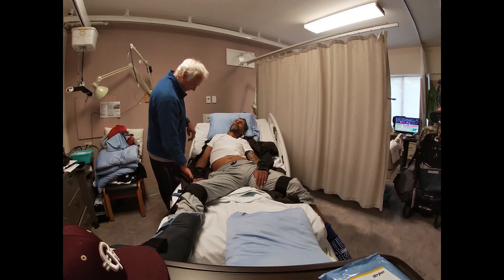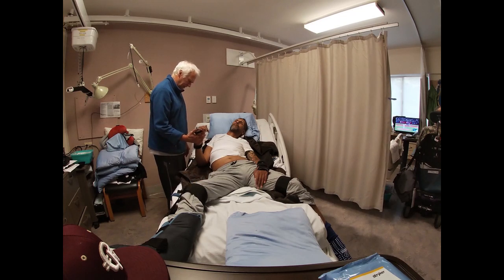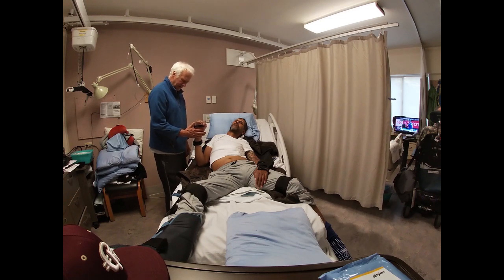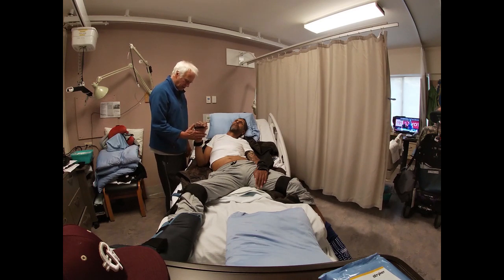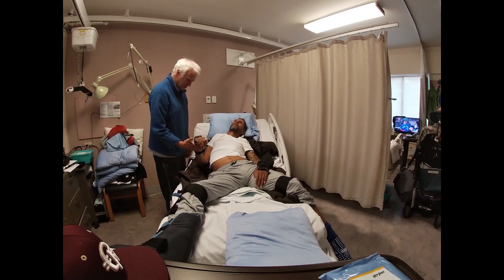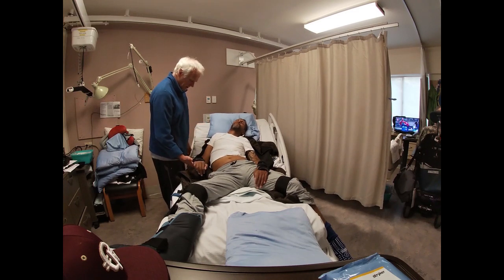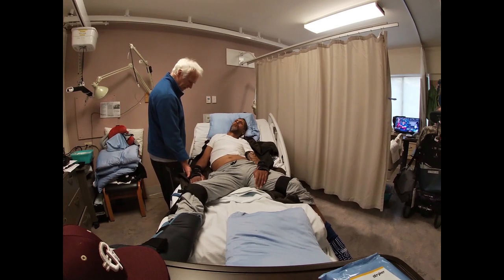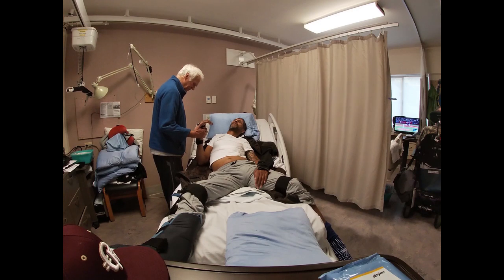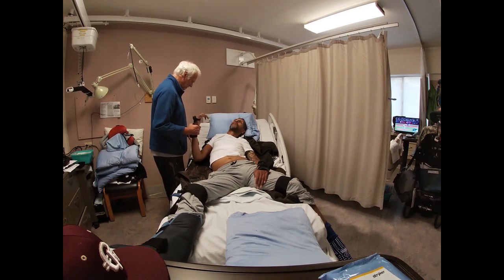So what I'm feeling here against my hand is there is some muscle activity here, and there is some pressure on my hand, more than just the weight of the arm. So push down. Push, push, push. That's it, good. And now bring it up. In your mind, bring it up. That's it. Okay. Perfect.